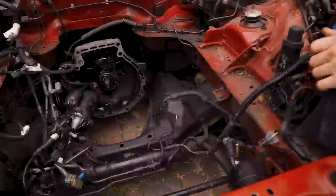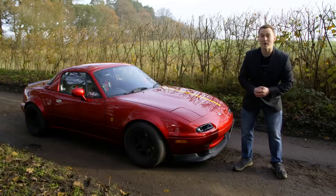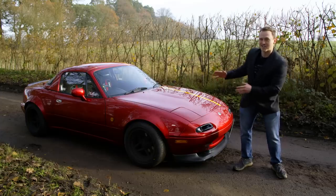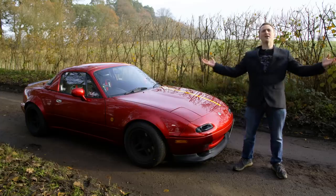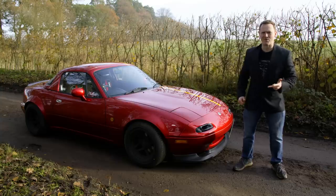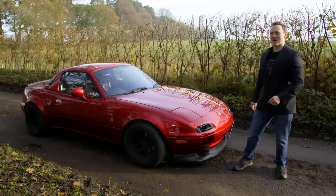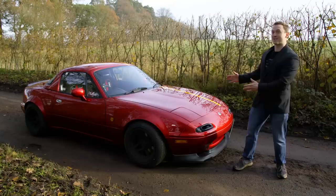But I didn't buy Phil with the intention of sticking a V6 in, so let's rewind a little bit and go back to the beginning. The story began back in 2014 when I paid £1,150 for this little Mark 1 MX-5. Bargain, so I thought, because it was clean, unmodified and didn't have any rust. I immediately fell in love with the car, and because I'm a fan of Phil Collins, the name Phil was given to my brand new red sports car.